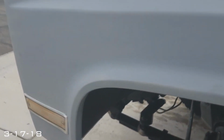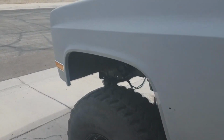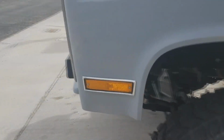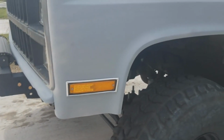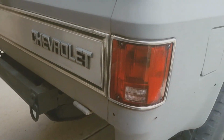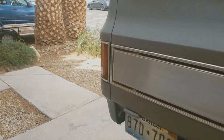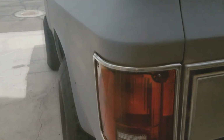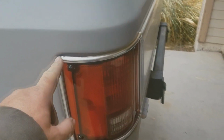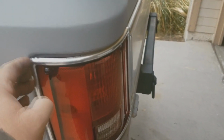What's going on, guys? So today I'm gonna just do a simple project. I ordered some new tail lights and some new corner markers. Alright, so here's the new front corner markers. So they look pretty good. They don't fit perfect like the OEM ones did, but it's not a show truck.